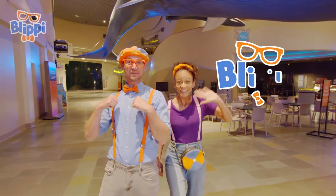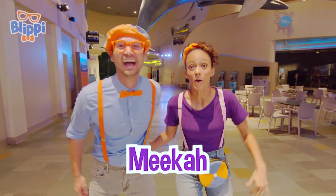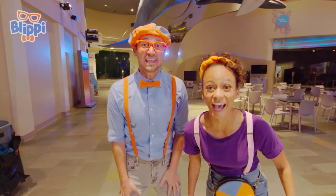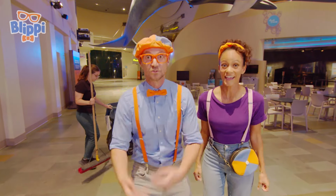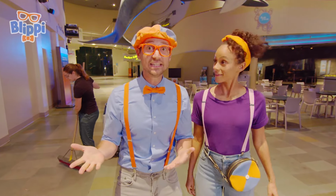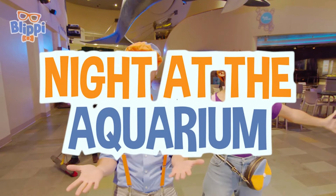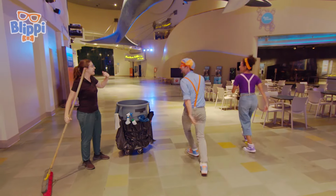Hey everyone, it's me, Blippi, and I'm with my best friend, Mika! Hi everyone, we're at the Aquarium of the Pacific in Long Beach, California! And it's actually nighttime, and this place is closed! But we got special permission to be here at night! That gives me a great idea! Let's have night at the aquarium! Yeah, let's go! Come on! Hi, Blippi, Mika, have fun! See ya!